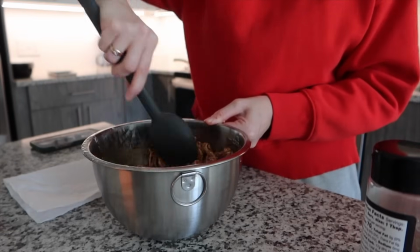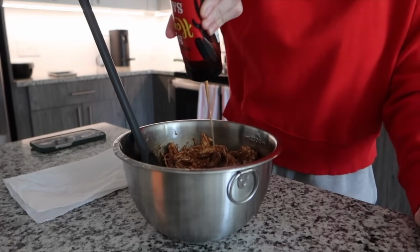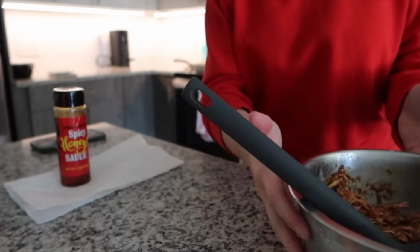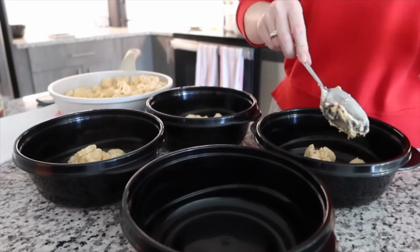All right, now we're just taking some of this spicy honey. Drizzling that over. This is gonna make it very sticky. All right, I think we're good. Now we are pretty much ready to assemble everything.